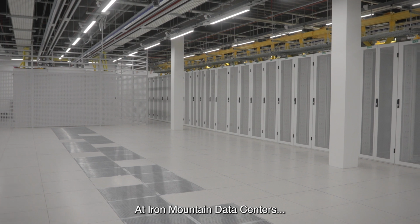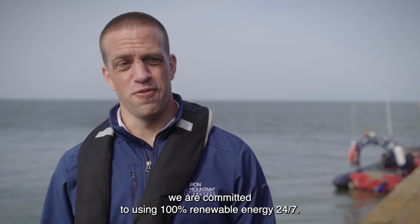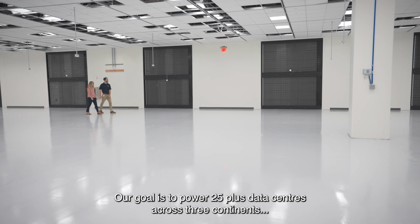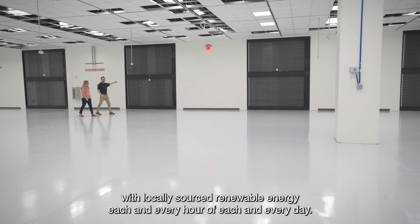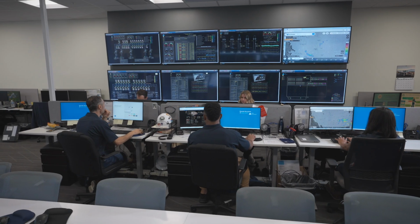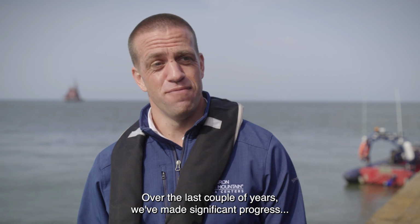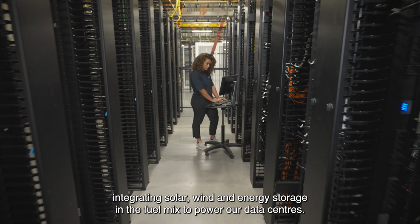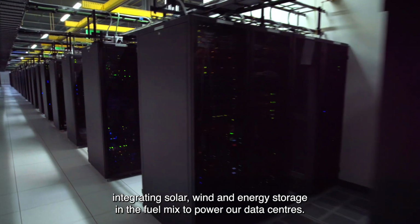At our Mountain Data Centers, we are committed to using 100% renewable energy 24/7. Our goal is to power 25 plus data centers across 3 continents with locally sourced renewable energy each and every hour of each and every day. Over the last couple of years, we've made significant progress integrating solar, wind and energy storage in the fuel mix to power our data centers.